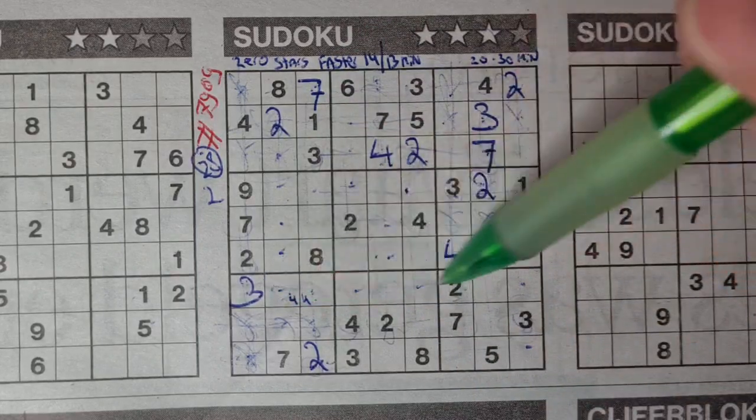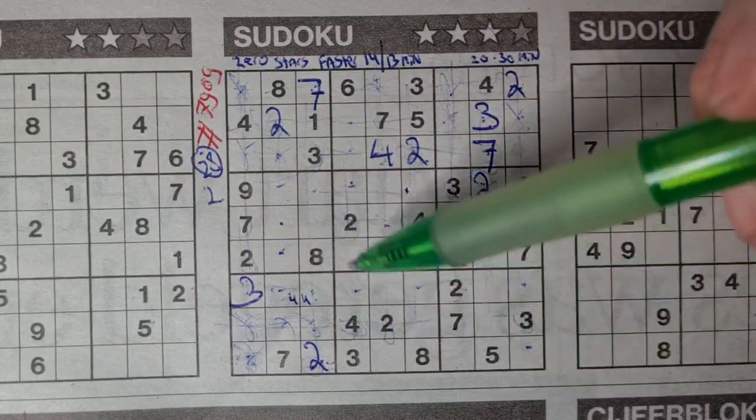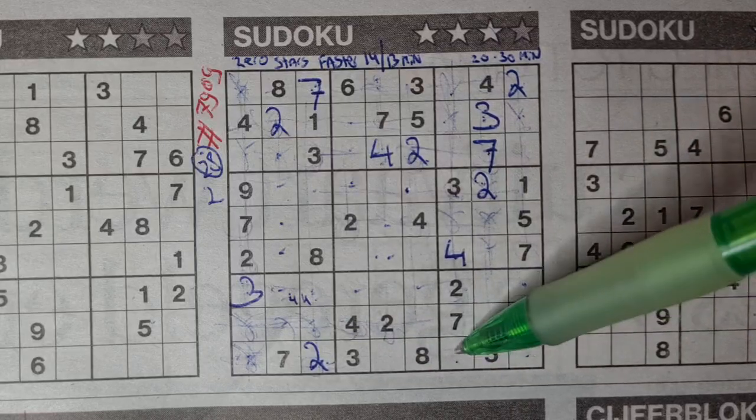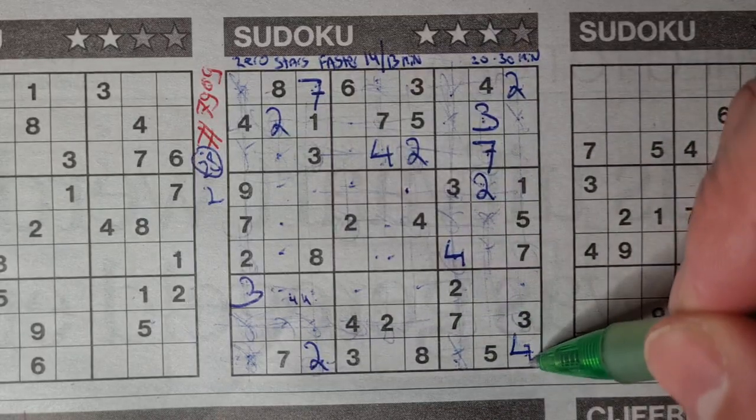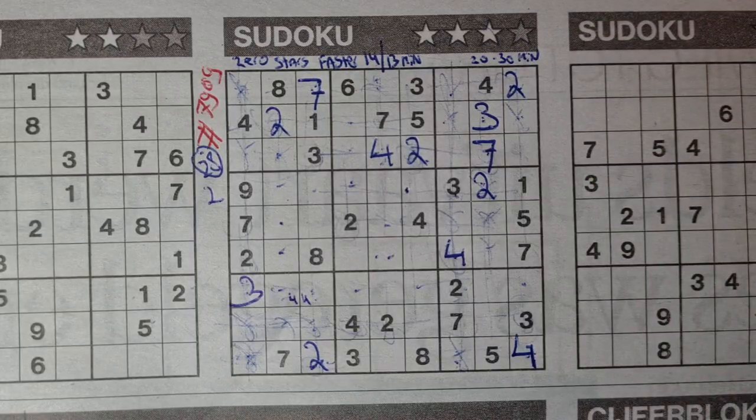4 in one of those 2 boxes in this row, 4 in the row below, so the last row. Only 2 places left for the 4, it should be here or there. We have a 4 in this column, no 4 there. 4 should be there. Alright.